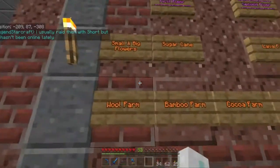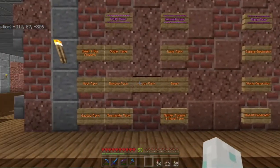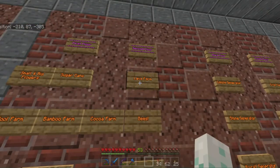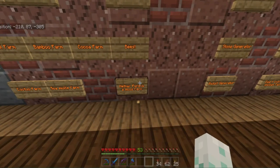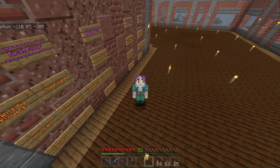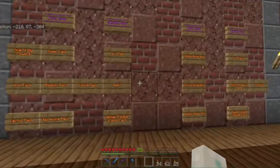On the first floor, we're going to be doing big and small flowers, sugarcane, bamboo, wool, cactus, sea pickles, and cocoa beans. On the second floor, we're going to have our lava farm for our super smelter that we're going to be building. We're going to have our bee farm, and then we're going to have another fungus and wood farm. Second floor doesn't have that many farms because obviously we're going to have our area over here. That's going to have our super smelter in it.